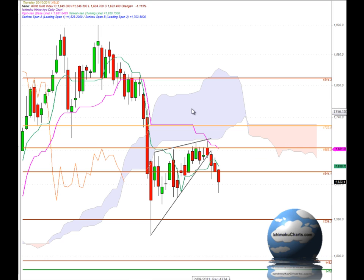In terms of the Kijun-sen and Tenkan-sen, the market is now trading down below both of those indicators. We have been trading below the Kijun-sen for some time, and we're continuing that move to the downside, a bearish market in the medium-term time frame, but now also trading down below the Tenkan-sen and maintaining below that indicator. So bearish market in the fast-term time frame. So a bearish market in all three time frames.